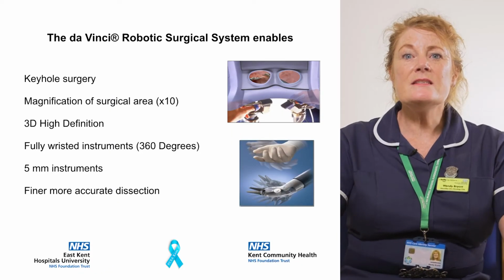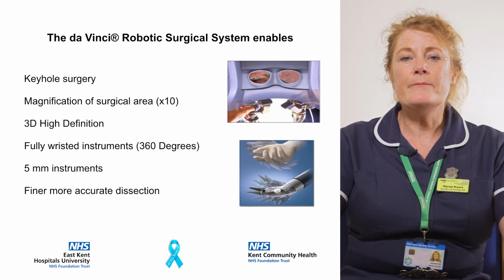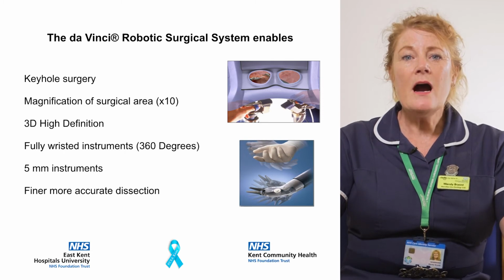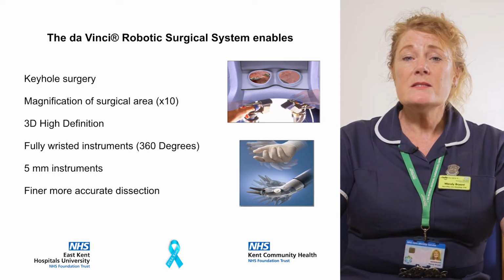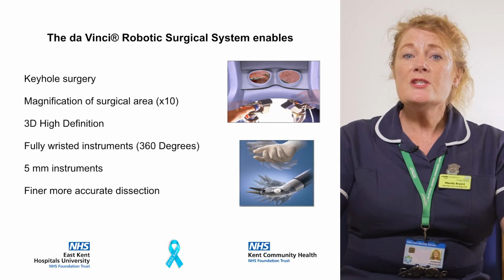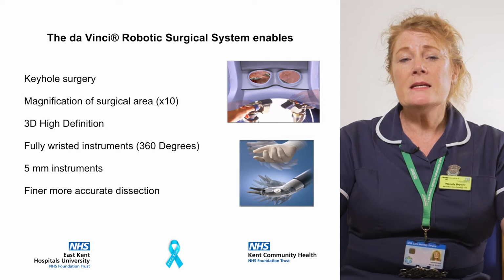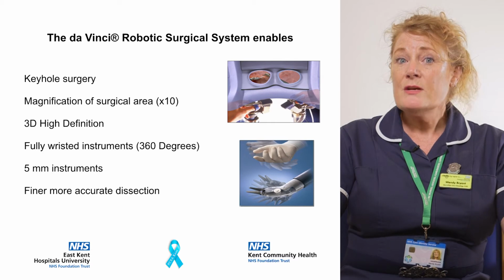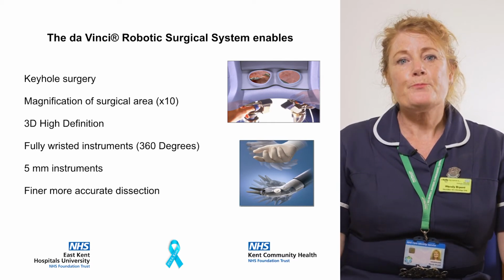The Da Vinci system enables keyhole surgery. This reduces wound healing time. It provides magnification of the area with 3D high definition, which gives the surgeon a more comprehensive view. The instruments rotate 360 degrees, which increases the percentage of cutting angles available and eliminates any tremor. 5mm instruments are used, resulting in finer, more precise and delicate dissection.